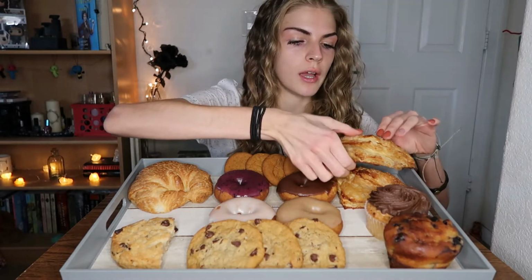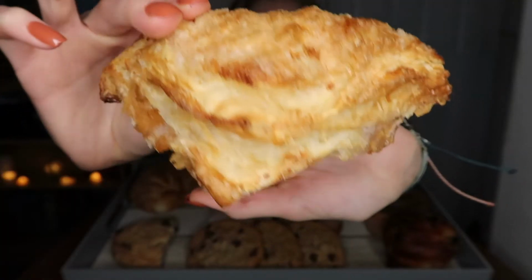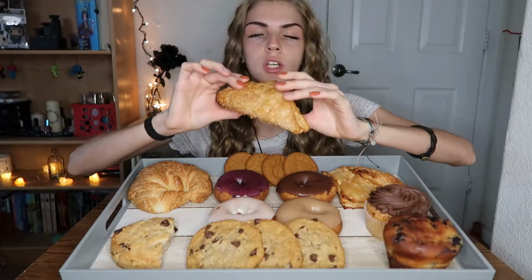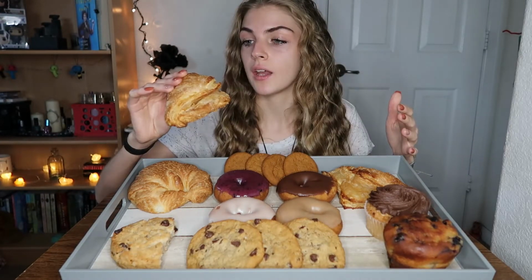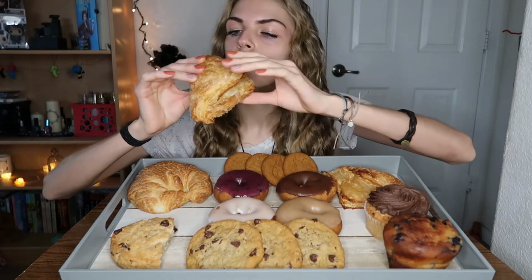Next, I'm going to try they have these apple turnovers. I've never had a turnover in my entire life. Actually, I might have, I just don't remember it. And I'm really excited because they smell really good and there's like apple oozing out the side and it just looks really good.